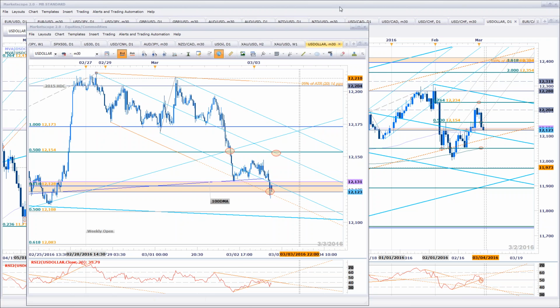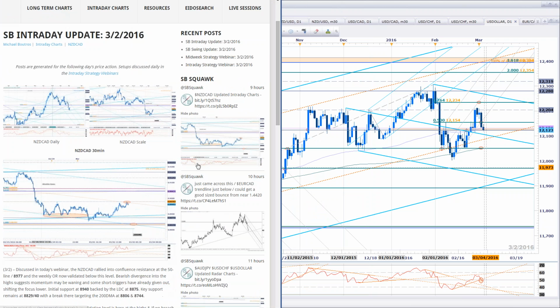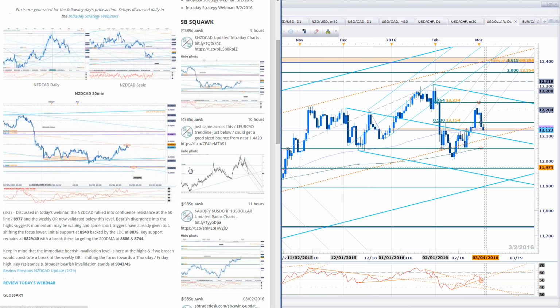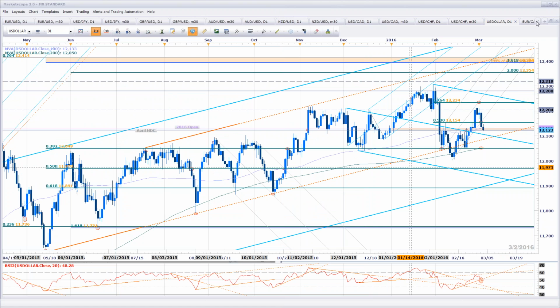Moving right along. On tap from yesterday's intraday update, just want to give you a quick recap on the Kiwi Cad. This is also a setup we've been following for a couple of weeks now. Not really a pair that you see too much commotion about, but it still continues to be very clean. Here's what the daily chart looks like. Let me bring that up for you real quick.